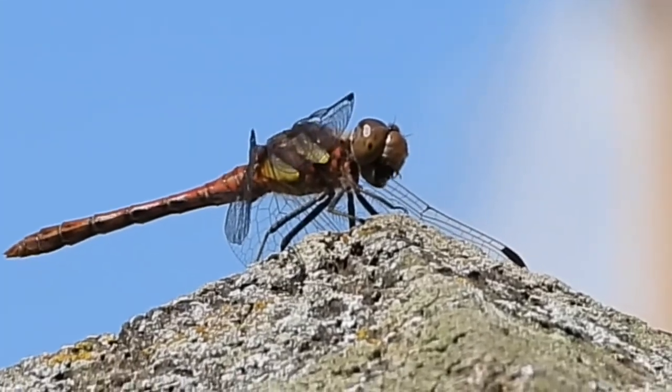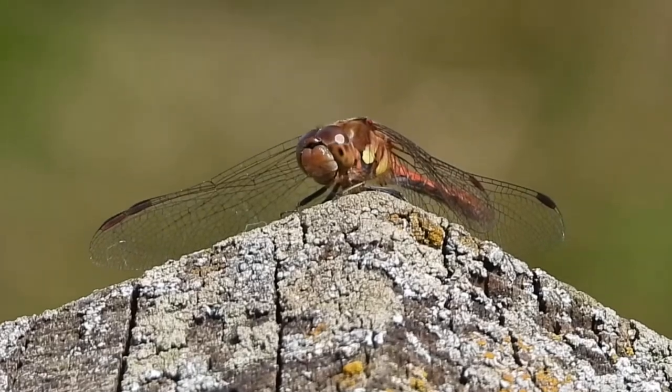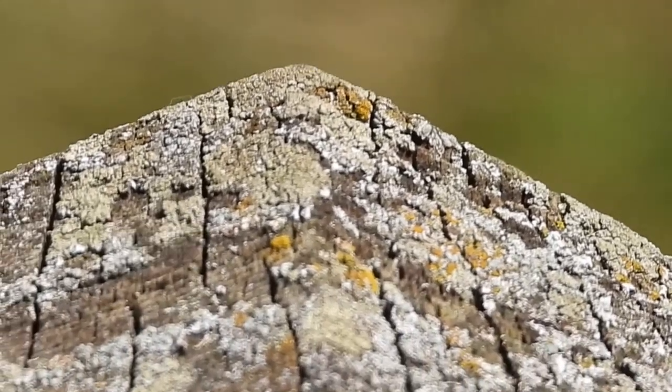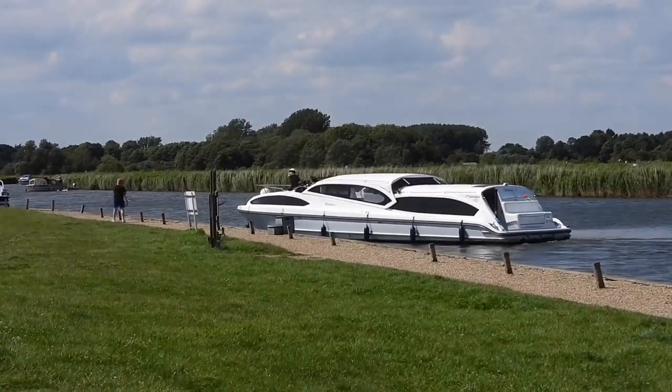This dragonfly just kept flying round and landing back in virtually the same place, so it was perfect for filming. I hope you like him. If you look carefully, you might be able to see the tiny fish. Now we've moved on to Acle, do you just simply sit and watch the boats going past?